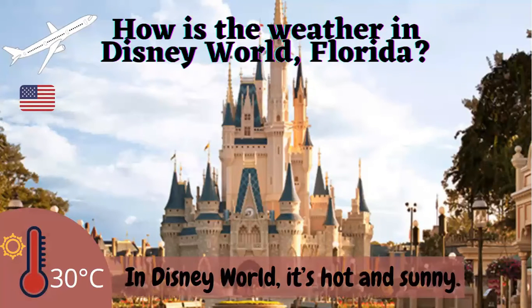How is the weather in Disney World, Florida? In Disney World, Florida, we can see that it's sunny, not too many clouds, and it's really hot. It's actually 30 degrees Celsius. So we say that in Disney World, it's hot and sunny.